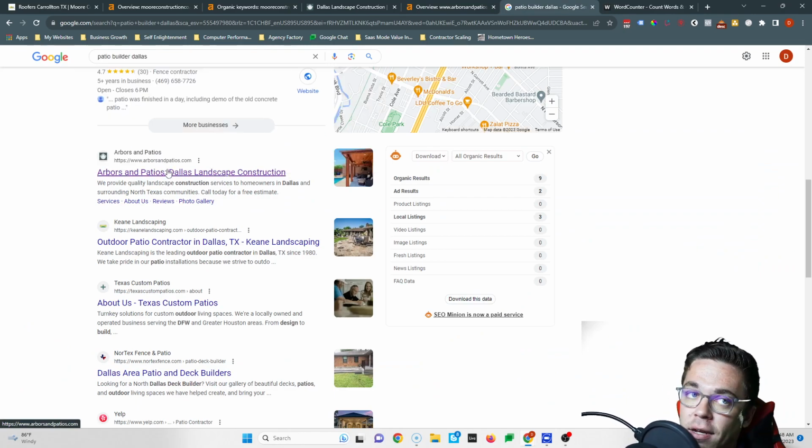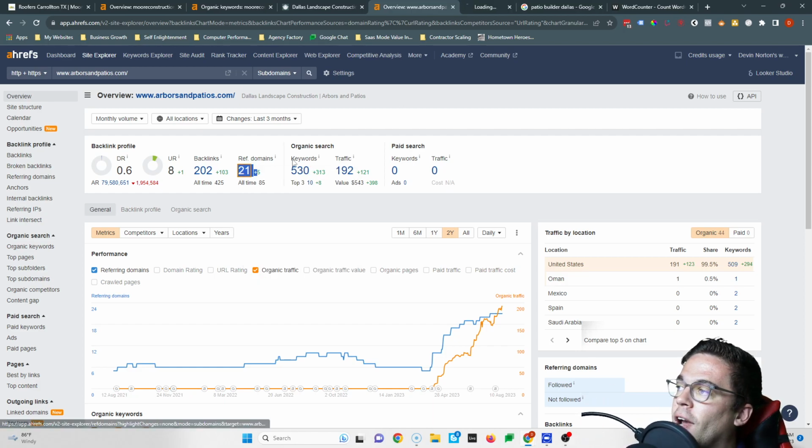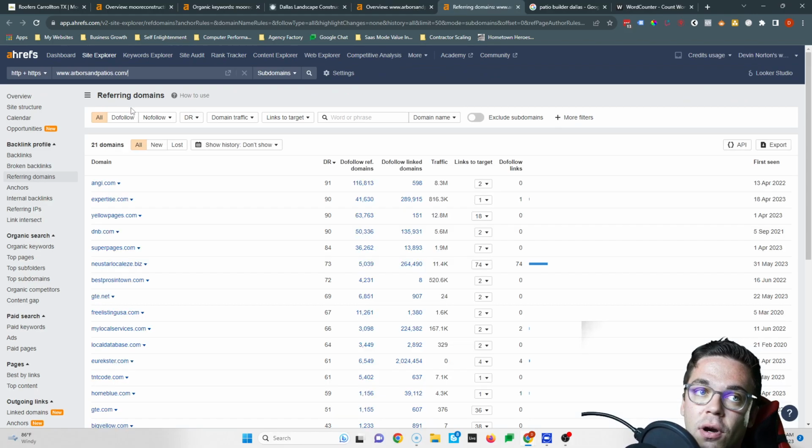The reason is, again, it does come down to keywords, but another thing is, if these 21 websites are trustworthy and relevant enough to rank them, then they're trustworthy and relevant enough to rank you. So if I were in your shoes, I'd figure out what all 21 of these websites are. I'd go to these websites. I'd put a link on each website back to my homepage, the same way they did.